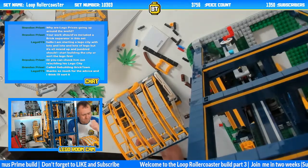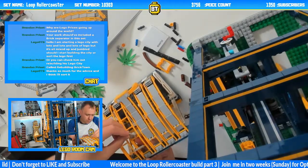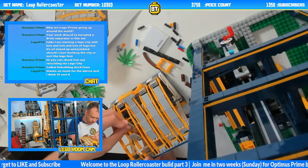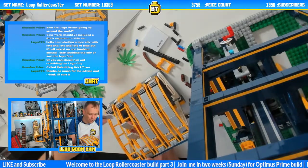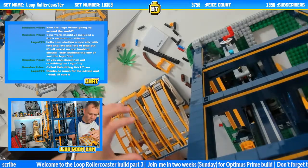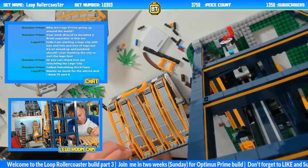Don't worry about these gaps at the top either, because they're going to get covered up in a moment with some tiles. And our final row here.